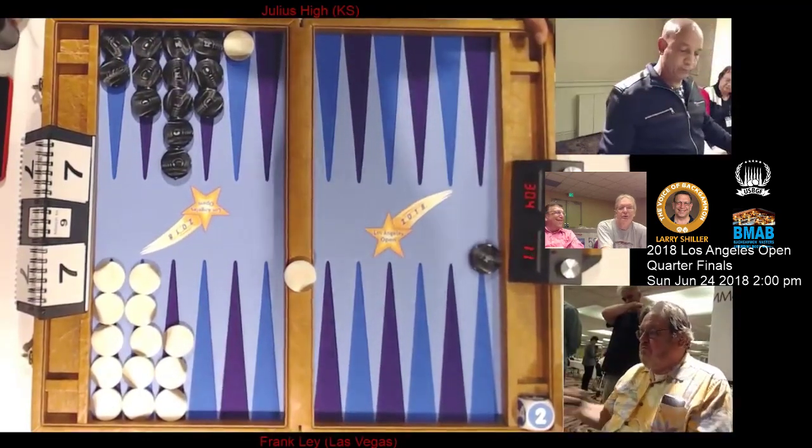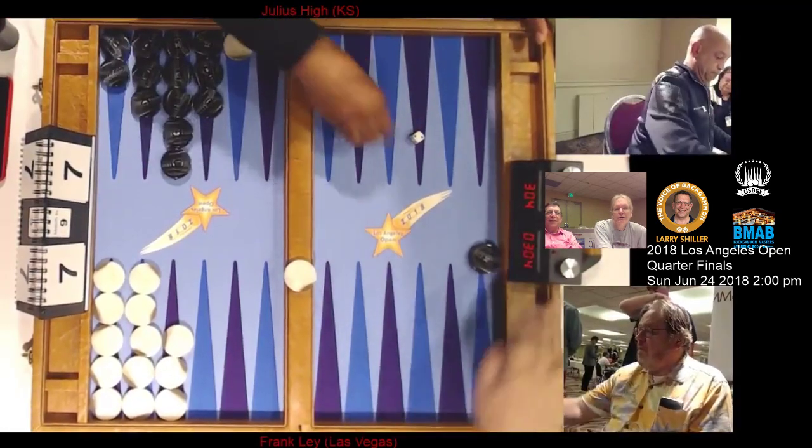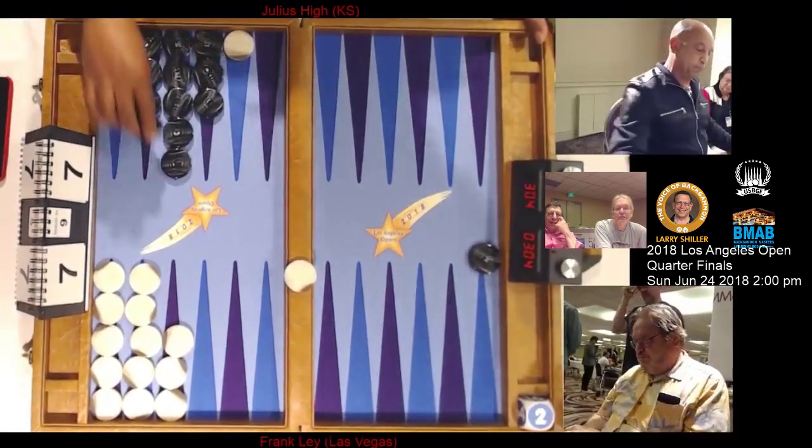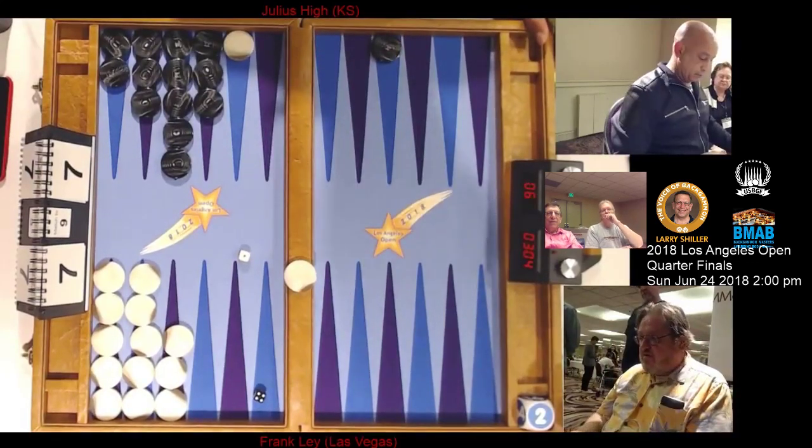Yeah, that puts him in position to get by. Double 4, double 5. Well, double 4s will do it, except he can't come in. Cannot come in. Awkward here. 4-1. All right, now we got to get him from the air.